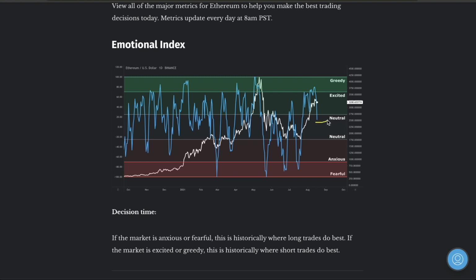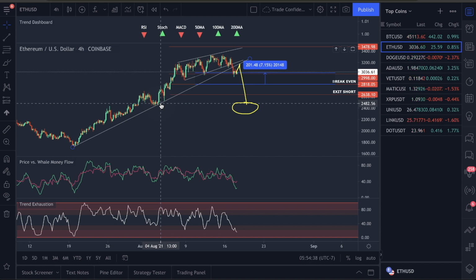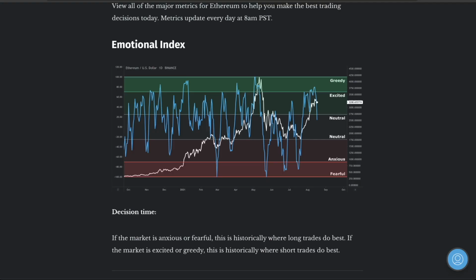Okay, emotional index. We are now actually, guys, we made it into the neutral section. Pretty cool. If we start coming over here and we start breaking down, we get that retest and then a bounce back down, we could be coming down to structure low here, about 2,470. We'll just call it 2,500 for the psychological quarters theory number. 2,500 is likely to bounce because it's a quarters theory psychological number. If we get down there, I'm forecasting that we'll probably hit somewhere down here into the anxious, maybe get close to the fearful section.